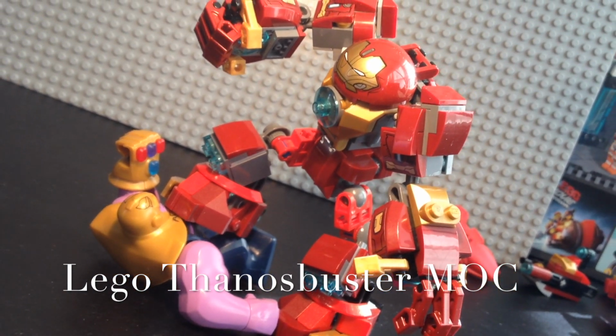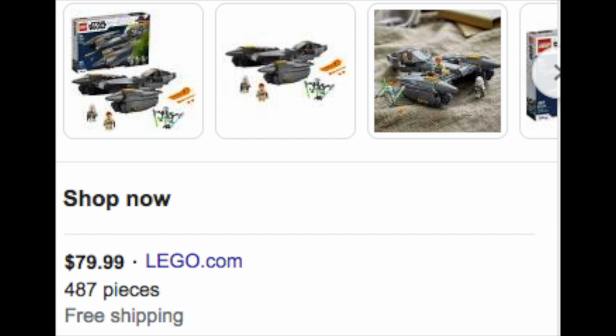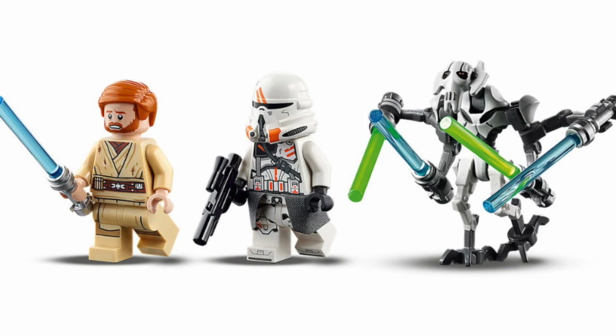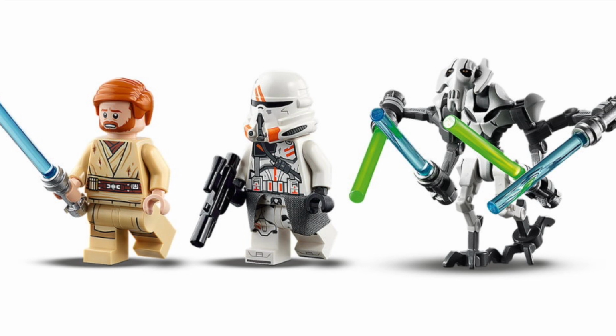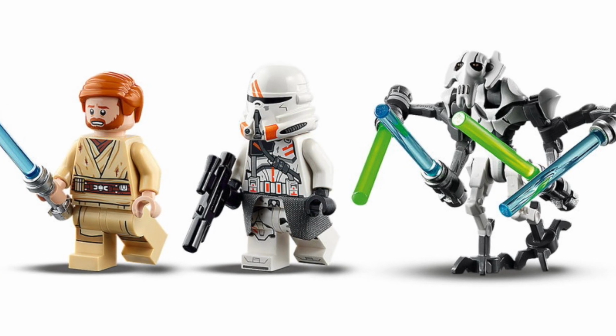So sometimes sets have a high cost and only a few pieces because it has some really awesome minifigures in this set. But that's not the case with General Grievous' Starfighter, as it retailed for $80, only had 487 pieces, and only came with 3 minifigures: General Grievous, a 212th something clone trooper, and Obi-Wan Kenobi. So it only had 3 minifigures.